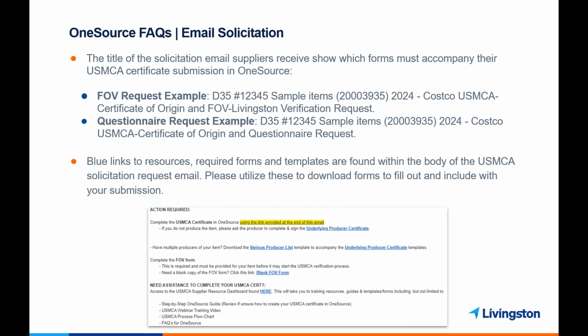So a lot of the requests right now coming to you should show 2025 at the end and not 2024. It'll also tell you the type of solicitation that's being sent to you. So it'll tell you if you need an FOB form to be submitted along with your certificate, which there's an example of the subject line on this slide right there. And then the questionnaire request example would be, of course, if your item can utilize a questionnaire form, which will be touched on a little bit later on.